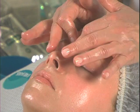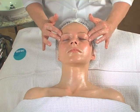And the massage at the temples. Now, the massage portion of the treatment is complete.